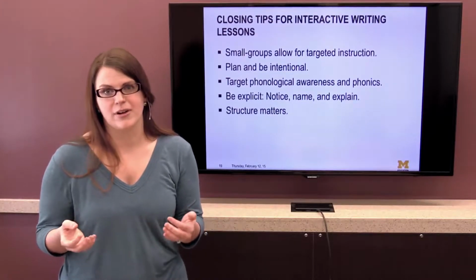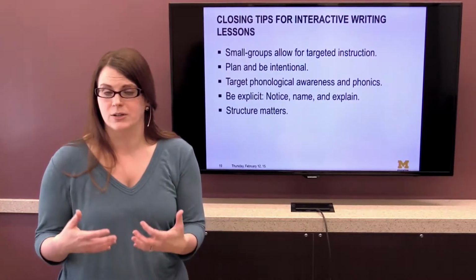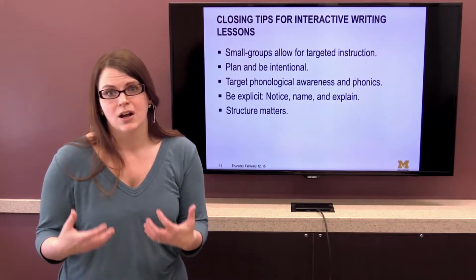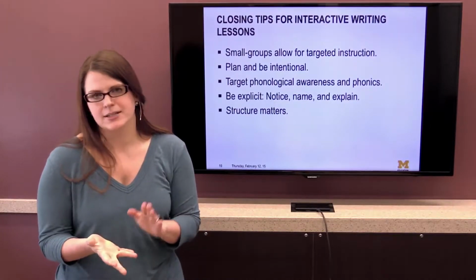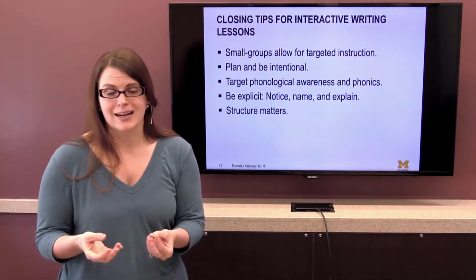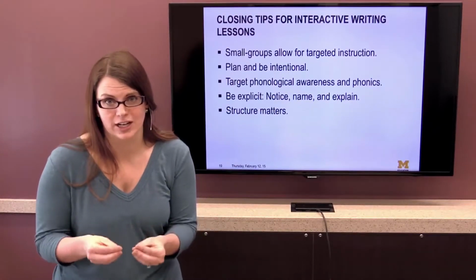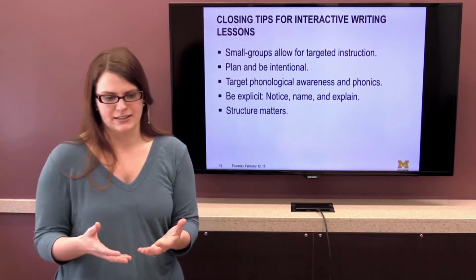Also, think about incorporating phonics instruction. This is a really rich way in which you can contextualize phonics. Be explicit. Notice, name, and explain the things that you see children grappling with. Again, by contextualizing this learning and this teaching, you're making it so it matters that much more to kids.